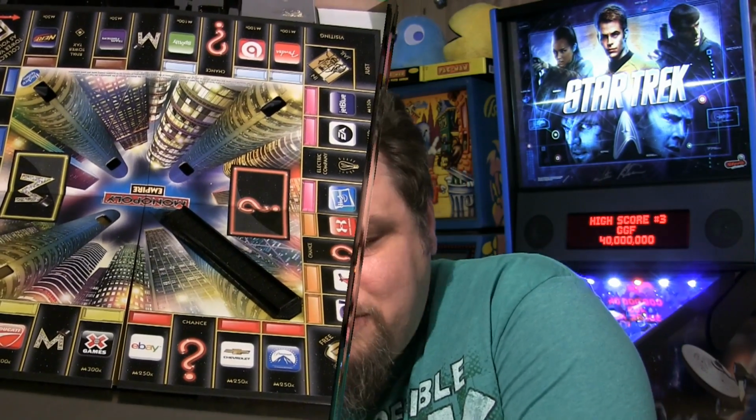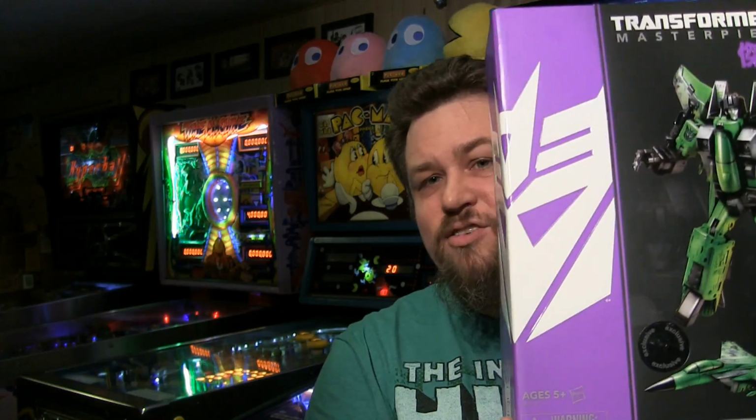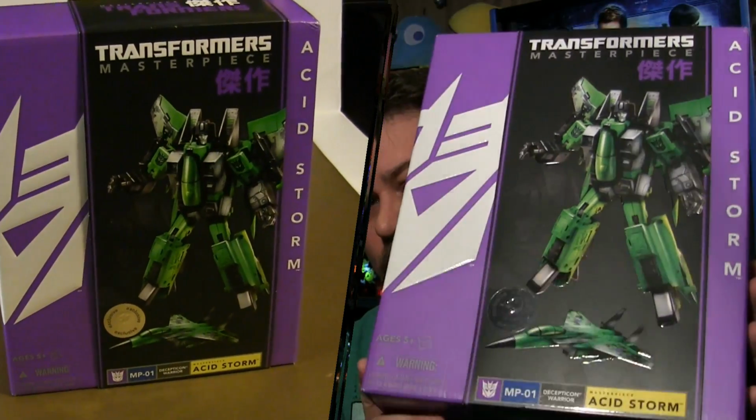My wife got it for a really cheap price, so she picked it up for me. I appreciate that. Moving on, this is probably the best Christmas gift, and I knew she had this for a long time. You might remember that in the past I've gotten Metroplex, the largest Transformer. For my birthday I got Soundwave. And I know that at the same time they bought all that, they bought this one too. And this is the Masterpiece Acid Storm, which I really like, the Masterpieces. And I guess it's a Toys R Us exclusive.